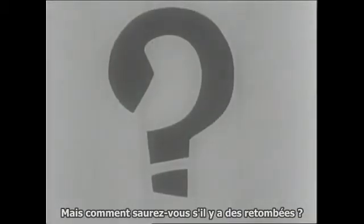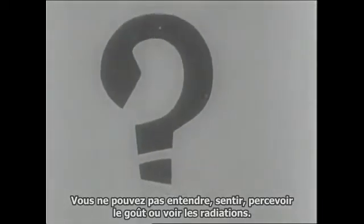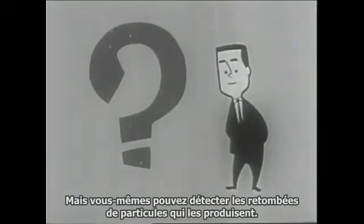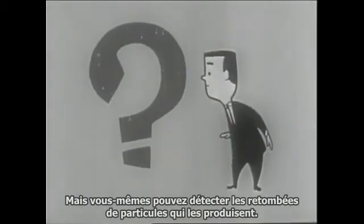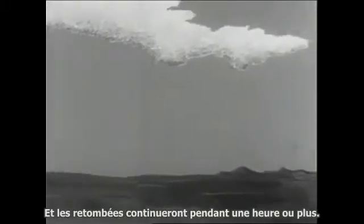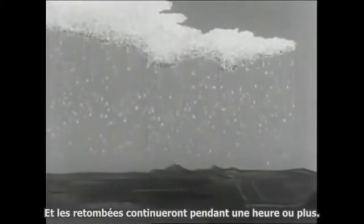But how will you know if there is fallout? You can't hear, smell, taste, or see the radiation. But you yourself can detect the fallout particles that produce it. The easiest time to do this, without special instruments, is when the fallout is settling through the air. This starts any time from about 1/2 hour to several hours after the explosion, depending on how far away you are. And it continues to fall for an hour or longer.